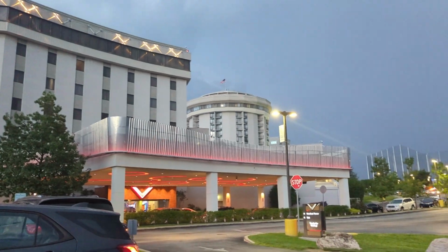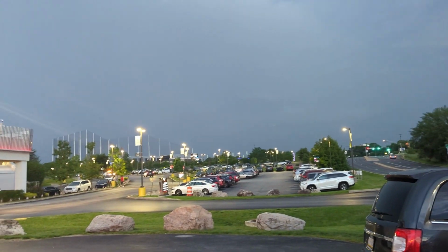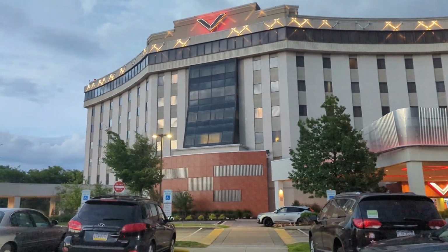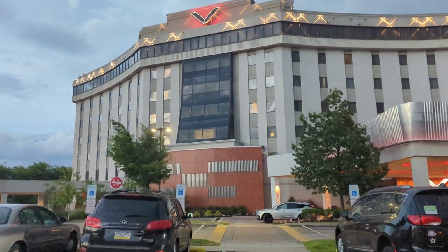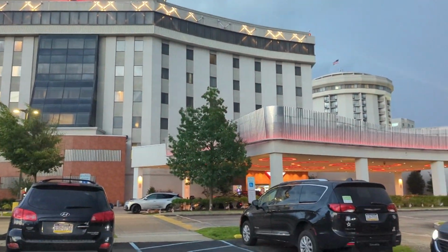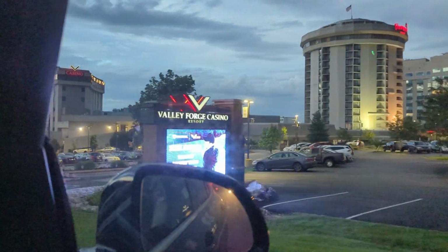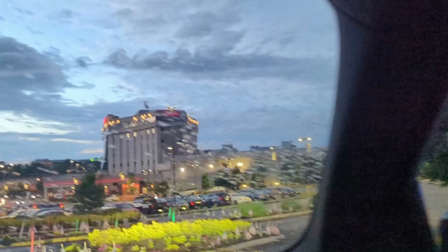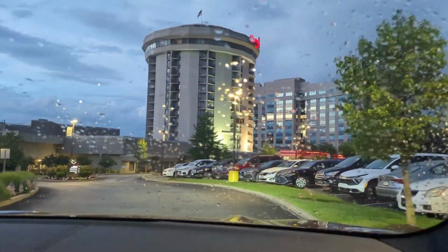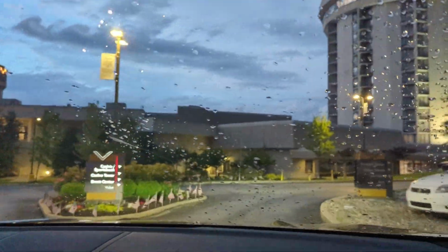The property's 2 luxury hotel towers offer more than 630 guest rooms. The Radisson Hotel Valley Forge connects directly to the casino, and the 150-room casino tower sits right in the heart of the action. Guests also enjoy a complimentary shuttle that transports guests within a 4-mile radius of the hotel, including the nearby King of Prussia Mall.